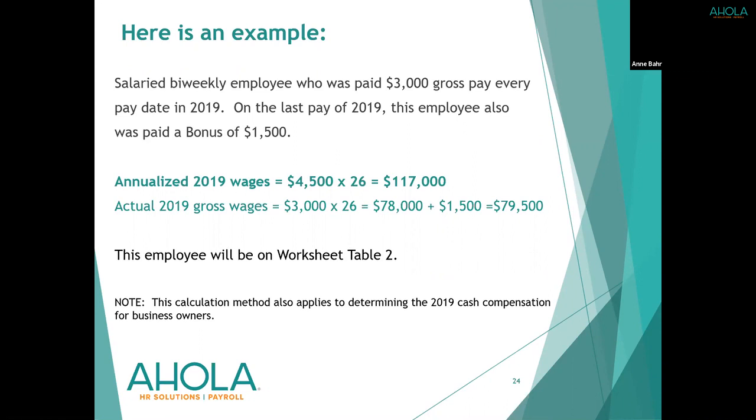As you can see, this calculation may result in a higher number than the employee's actual 2019 gross wages. For this example, the employee's actual gross was $3,000 times 26 pays plus the one-time $1,500 bonus for a total of $79,500. And also note, this same calculation method applies to determining the 2019 cash compensation for business owners as well.